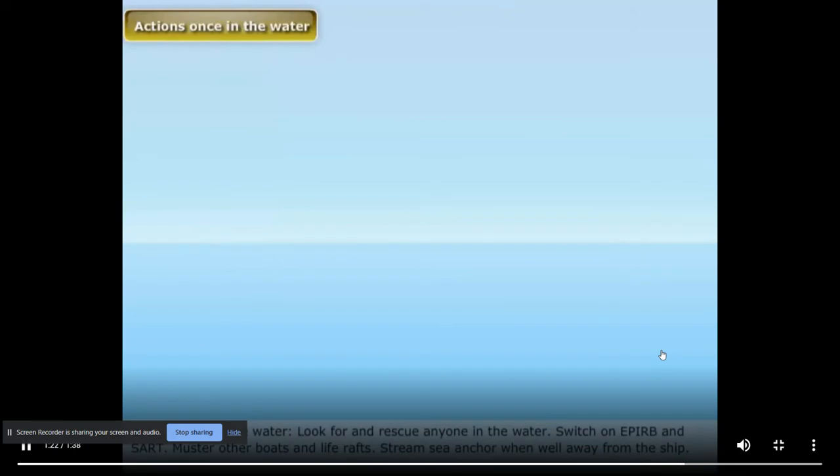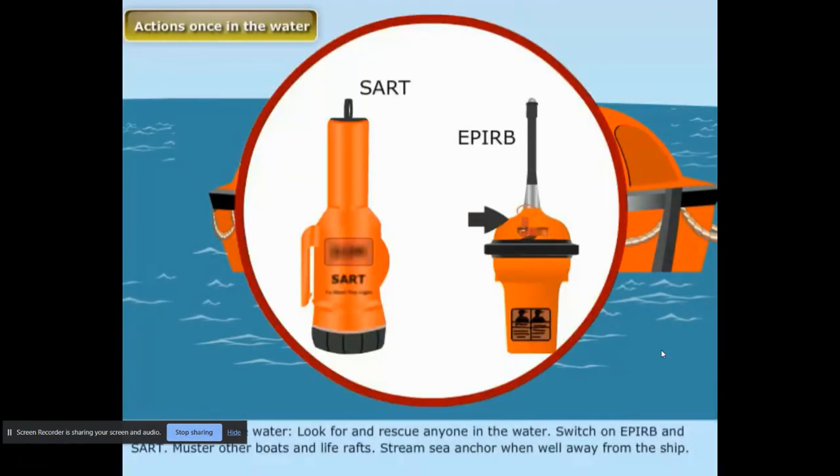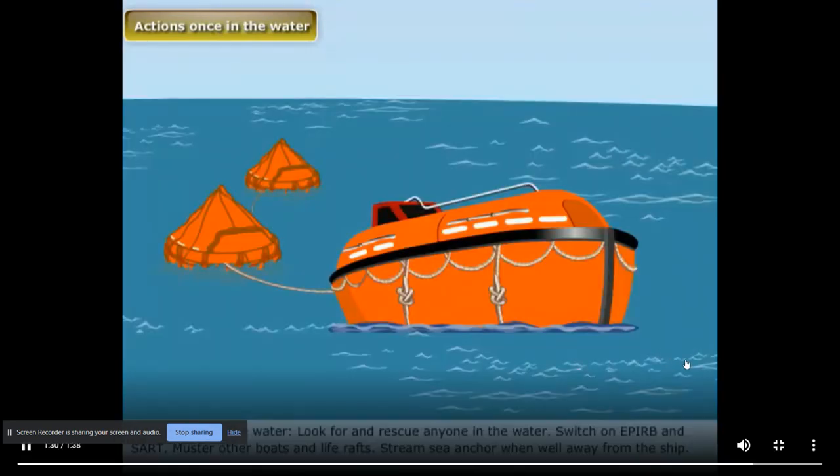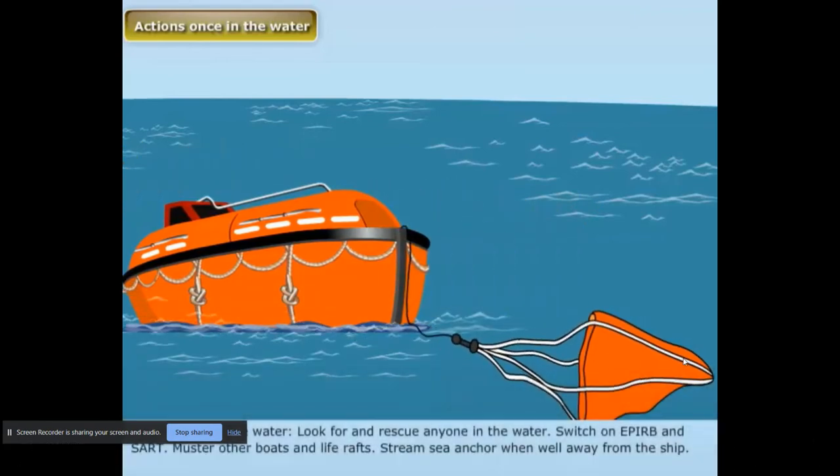Actions once in the water. Look for and rescue anyone in the water. Switch on EPIRB and SART. Muster other boats and life rafts. Stream sea anchor when well away from the ship.